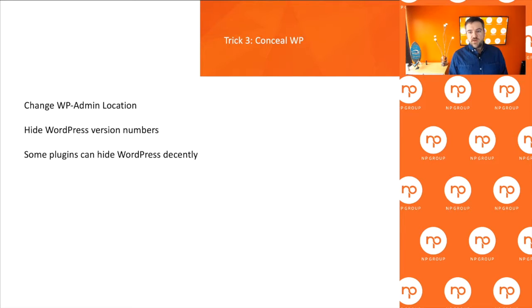Trick number 3, concealing WordPress. Don't let people know that you're using it. Don't make it easy for them to find out. So change your WP admin location. A developer can do this. There are plugins that let you do it. Make sure they're reputable. Hide your WordPress version numbers. That's a key thing. Don't let hackers have an opportunity to find out what version you're on.